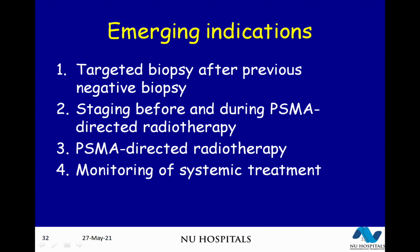Also, if you are planning PSMA-directed radiotherapy, for staging before and during the treatment also, this PSMA PET would help us for better evaluation. And the recent advances, what we thought of, is theranostics, where PSMA is being directed towards the treatment. This is also under upsurge now. And also monitoring a case on systemic treatment. The patient is on androgen deprivation therapy and you want to monitor if the PSA doubling time is high or progressing, especially in a CRPC patient. You can check with the PSMA PET scan to look for metastasis and monitor his management.